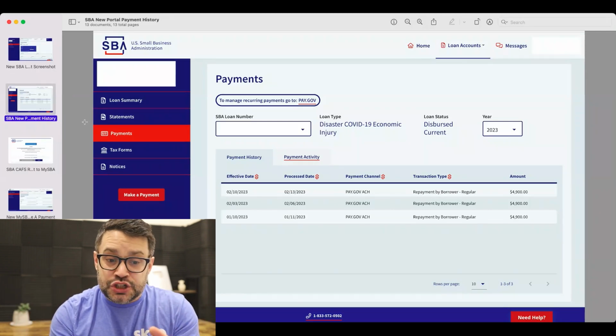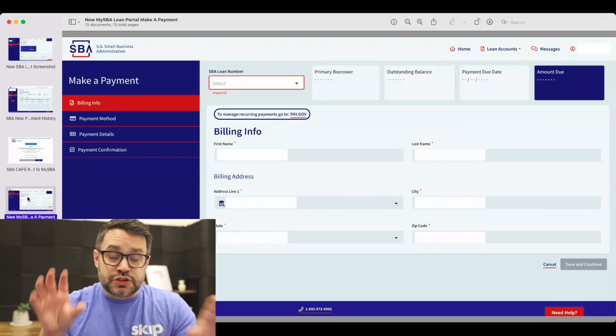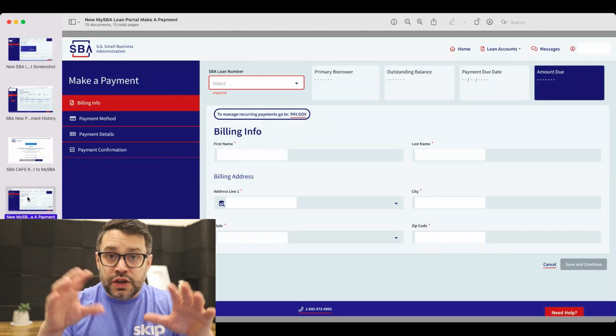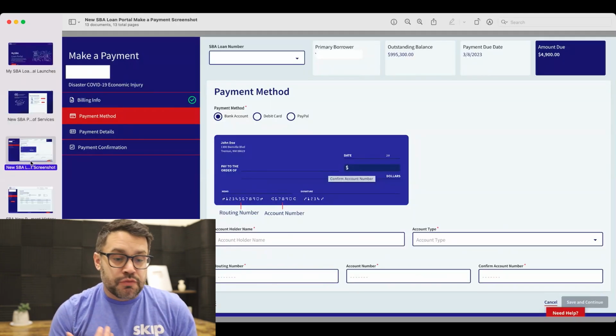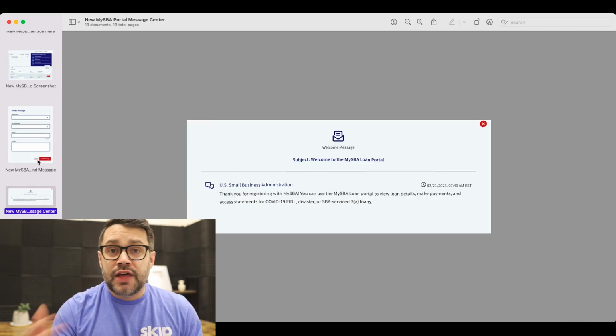Under the statement section here, you can also see a list of your past payments. Speaking of payments, there's a few big red buttons that say make a payment. You can't miss it. When you click make a payment, you'll need to select the loan you want to make a payment to, verify your information, and then put in your payment information. You have bank account, debit card, or PayPal options. From what we can tell, that's all very smooth.